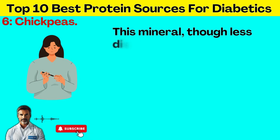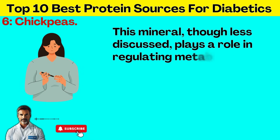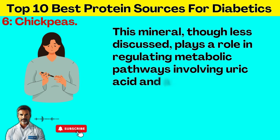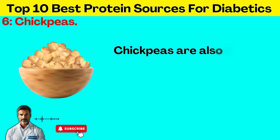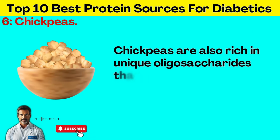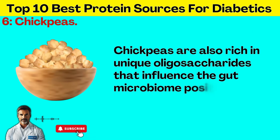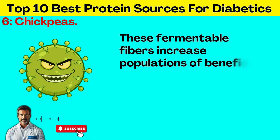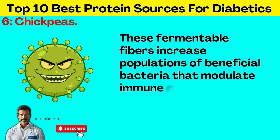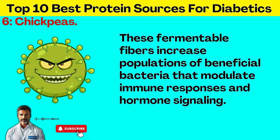This mineral, though less discussed, plays a role in regulating metabolic pathways involving uric acid and aldehydes, which are relevant in diabetic complications. Chickpeas are also rich in unique oligosaccharides that influence the gut microbiome positively. These fermentable fibers increase populations of beneficial bacteria that modulate immune responses and hormone signaling.